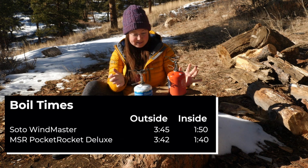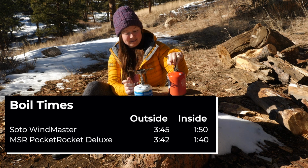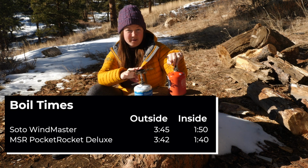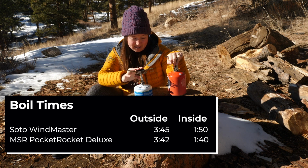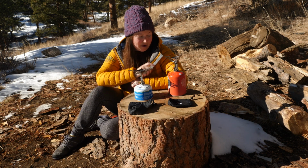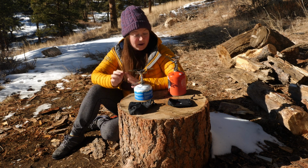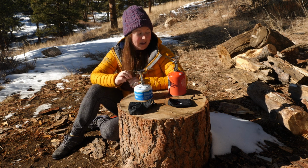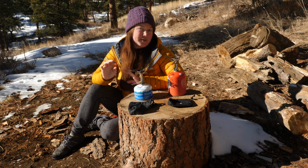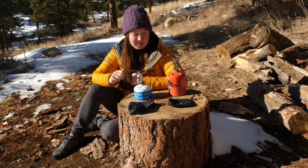And then when we went inside, the MSR boiled water in 1 minute and 40 seconds, and the Soto boiled water in 1 minute and 50 seconds. So a 10-second delay there with the Soto versus the MSR. I would call that a wash. These stoves seem very similar in their capabilities for boiling, both in windy, cold, and just perfect conditions, which we would call inside. So very similar across the board.